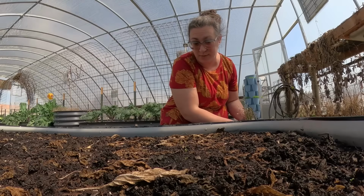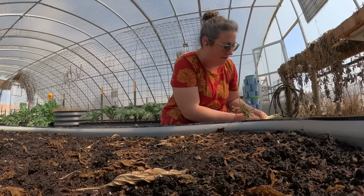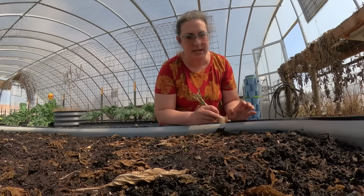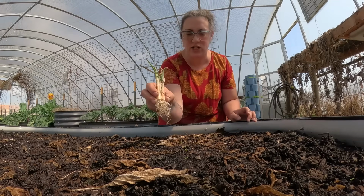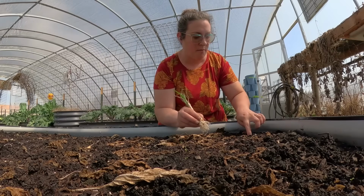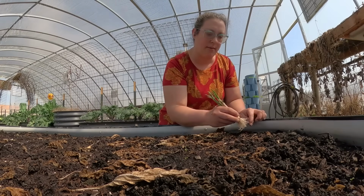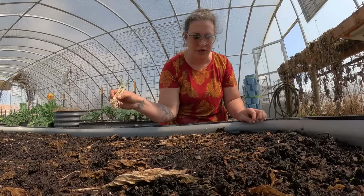I'm not an expert at growing onions by any means. I have had a measure of success in the past, but this is the first time I've planted a whole bunch of onions, and it's actually the first time that I've planted them from first year plants. I planted most of what I've already done about one plant every 4 inches.